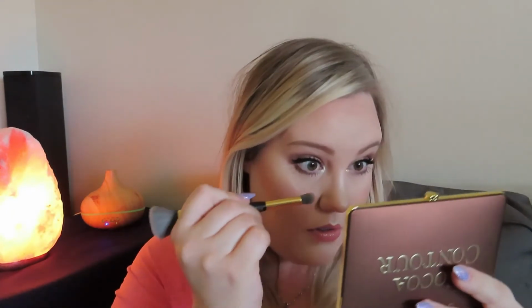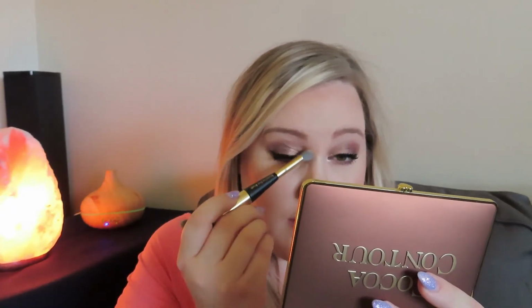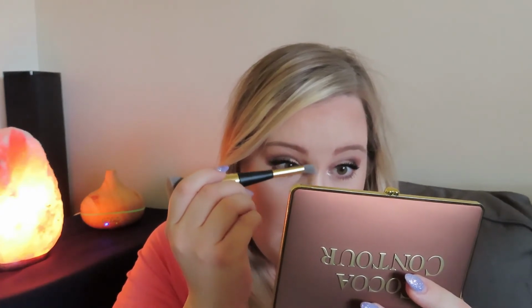Alright, let's try a little bit on my schnoz. Make that nose tiny. Everyone has said to me throughout my life, oh my gosh, you have the cutest little button nose. I'm like, there's nothing little about this nose. You don't need to make me feel better. I know it's a giant nose, but I think that looks pretty nice.